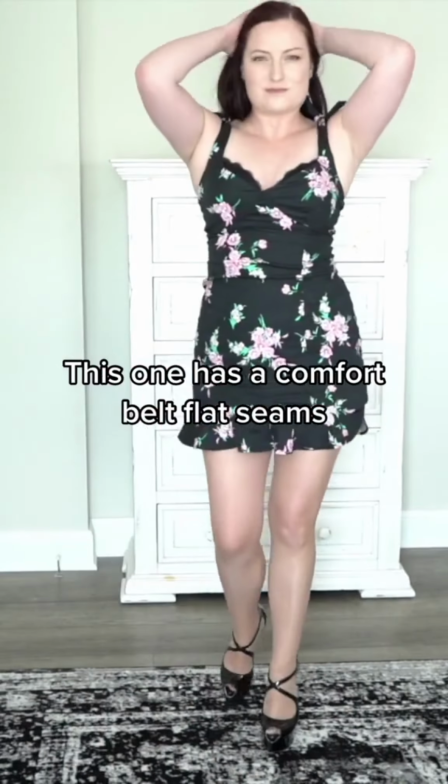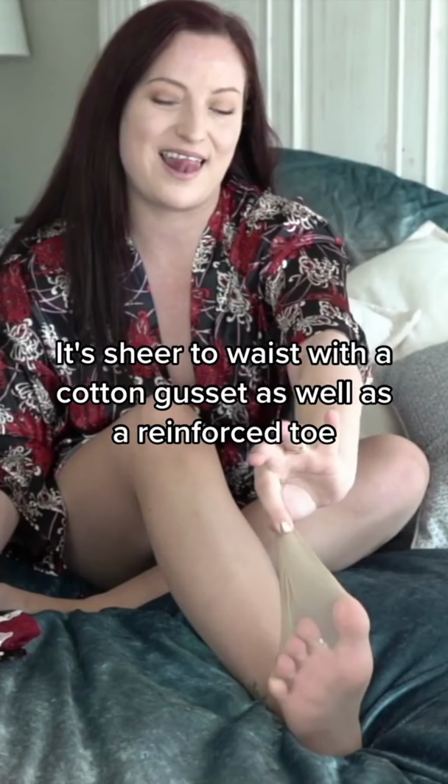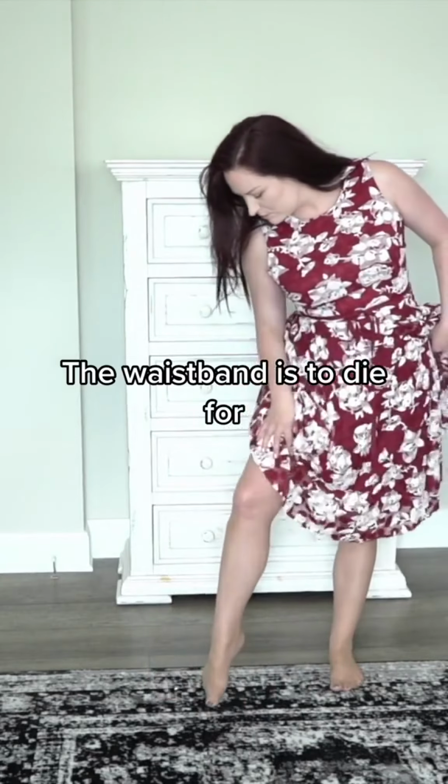This one has a comfort belt, flat seams, it's sheer to waist with the cotton gussets, as well as a reinforced toe. They are from Europe. These are super comfortable. They are sheer. The waistband is to die for.